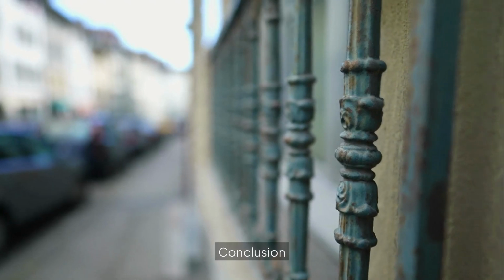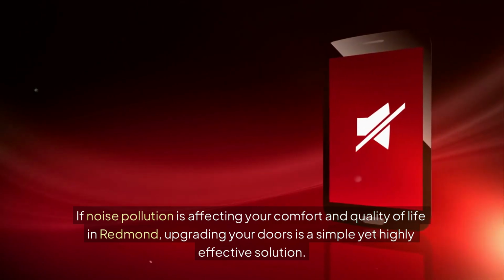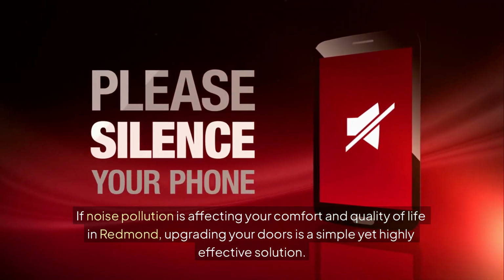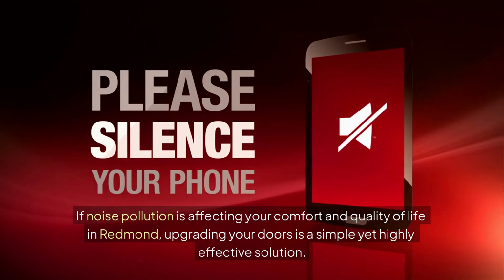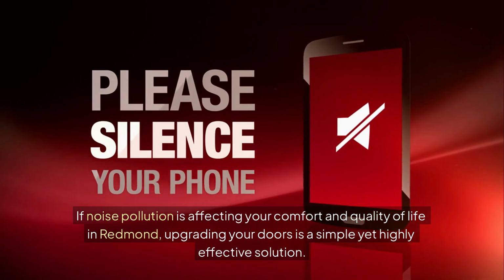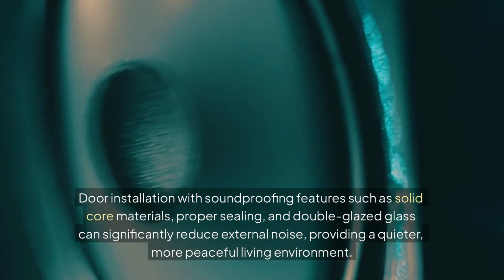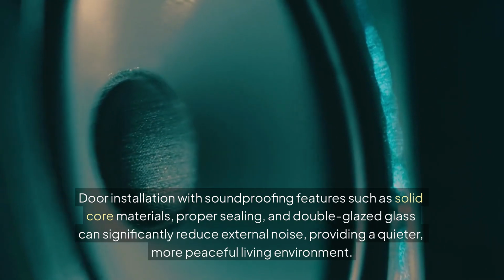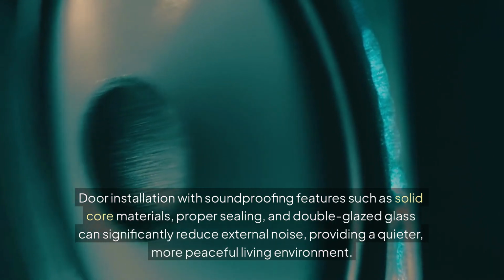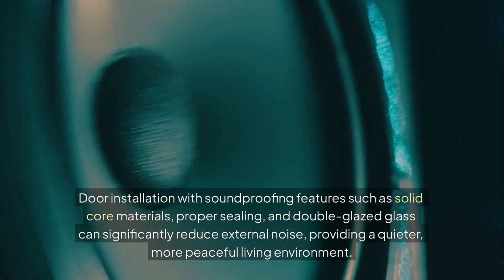Conclusion. If noise pollution is affecting your comfort and quality of life in Redmond, upgrading your doors is a simple yet highly effective solution. Door installation with soundproofing features such as solid core materials, proper sealing, and double-glazed glass can significantly reduce external noise, providing a quieter, more peaceful living environment.